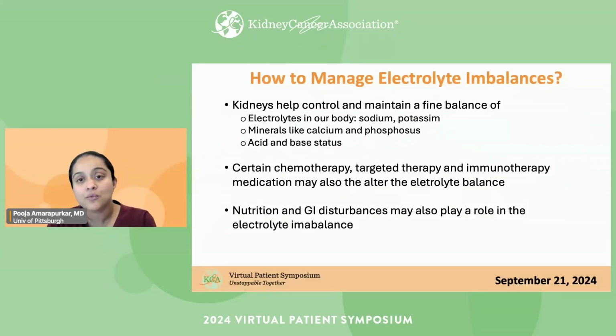So let's start off with how the electrolytes are managed. The kidneys really work very hard to maintain a unique balance of these so-called electrolytes like sodium, potassium, calcium, phosphorus, and also the acid-base status, which is not the acid reflux in our stomach, but some similar ions in our blood, which maintain the pH of the blood just right. Okay, so the kidney has to do some very complex things.